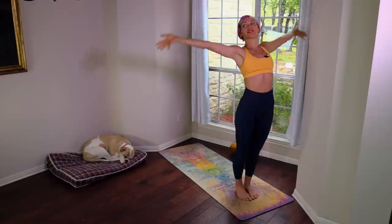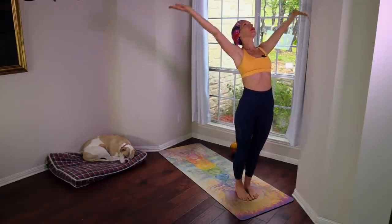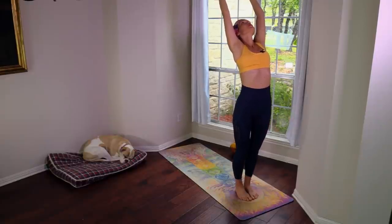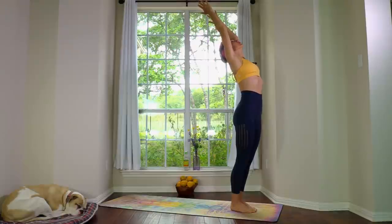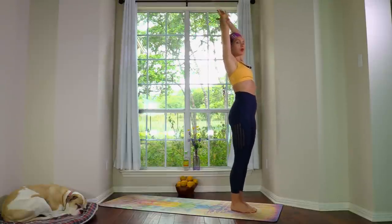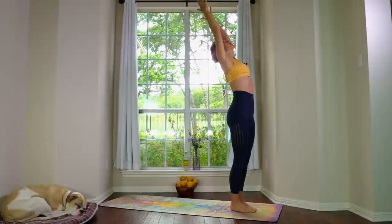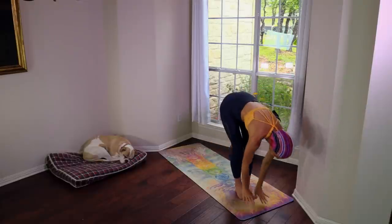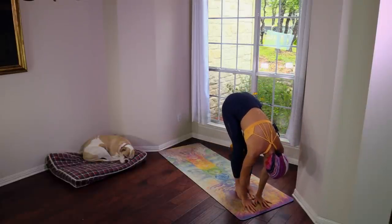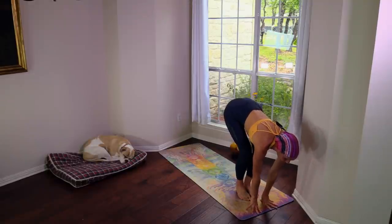Now we're going to lift and reach back because this is a really uplifting pose. Reaching back and lengthening. Don't collapse into the lower back, lengthen. And exhale, dive down. A stomach vacuum.